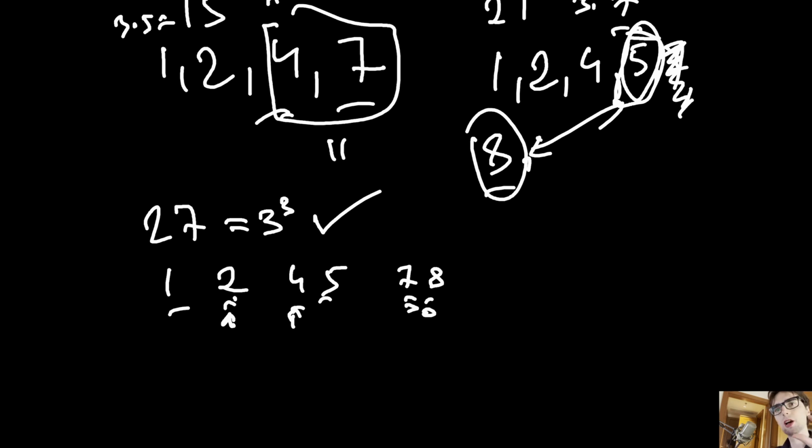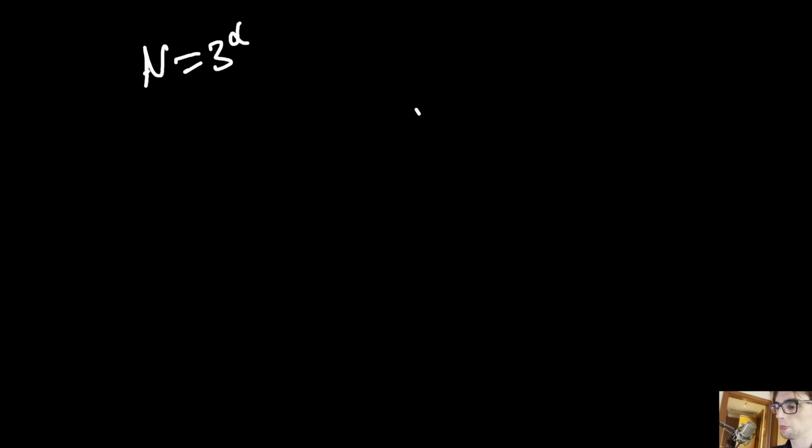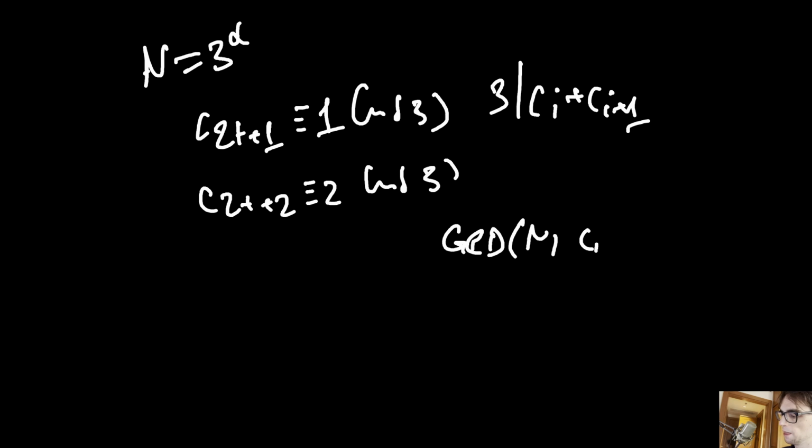And in fact, I invite you here to pause for 2 to 10 minutes and try to find out what other things work. And the answer is, if I take n equal to 3 to the alpha, then my claim is that c_{2t+1} is congruent to 1, and c_{2t+2} is congruent to 2 modulo 3. This is self-evident, I would say, because we're skipping the numbers that are divisible by 3. I wouldn't even try to prove this. And so their sum, c_i plus c_{i+1}, is divisible by 3. And ergo, the GCD of n and c_i plus c_{i+1} is divisible by 3, and so is not equal to 1. And so n equal to 3 to the alpha also works.